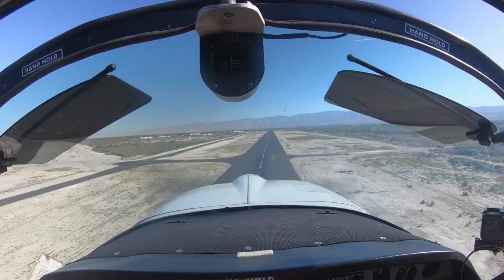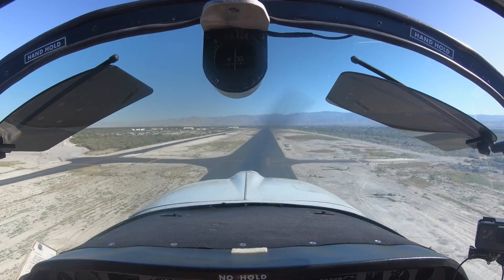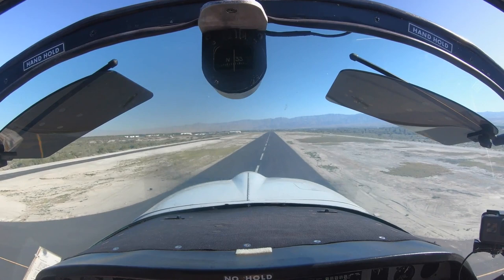One time I was flying into McCarran in a Katana DA-20, and I'm keeping 120 on the approach for the jets behind me so I wasn't a nuisance. Right. And I almost wasn't able to land on a 9,000-foot runway.